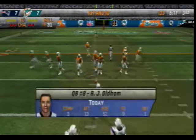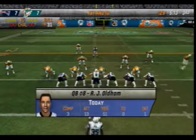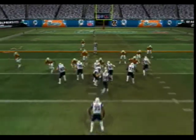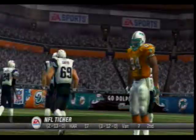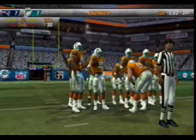Ball on the 31-yard line. Hold the rope. Hey, let's go. Let's do our thing. Moss, the deep back. Hand it off. Rennick comes up to make the play at the 30-yard line. This team's always trying to get a good mix of run and pass plays.